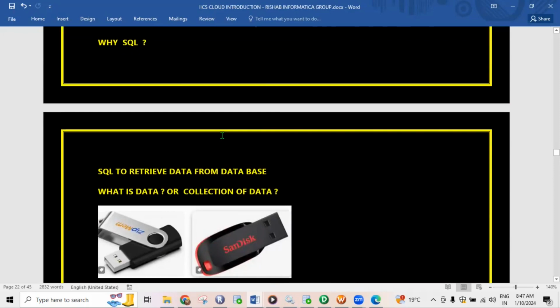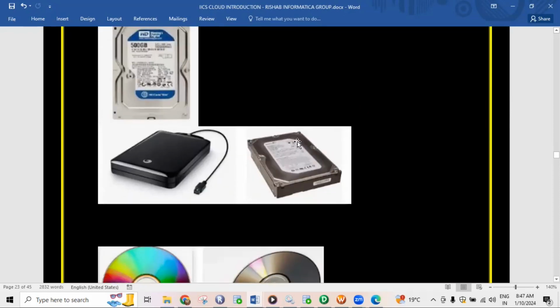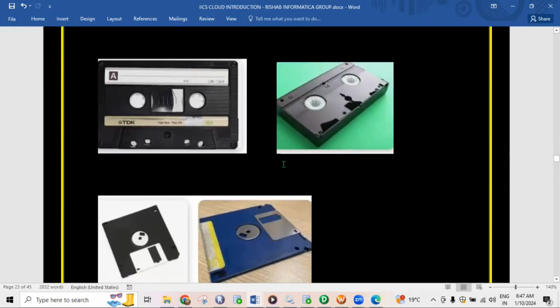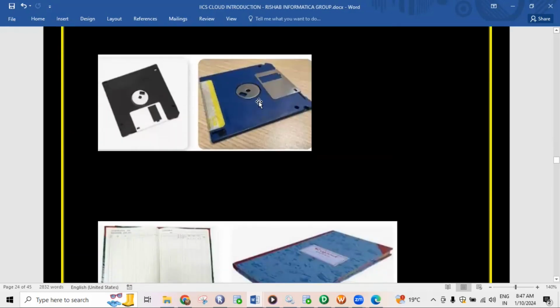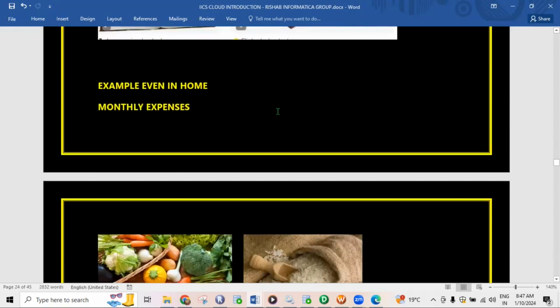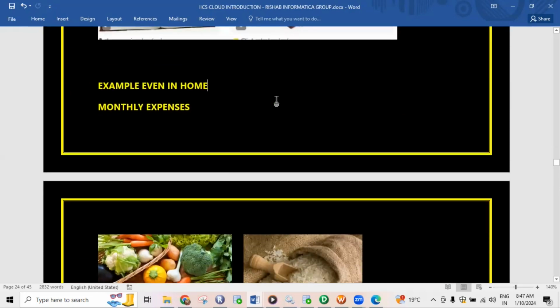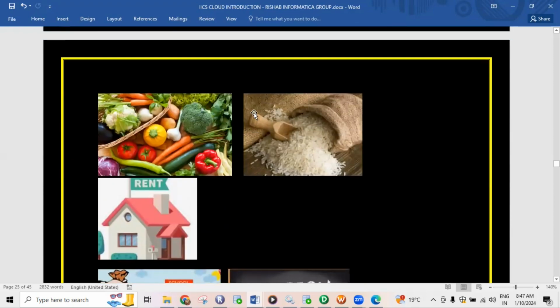Why SQL? Previously, we were keeping the data in different platforms, different storage products, right? Storage devices like pen drive, hard drive which we are now using, CDs, cassettes, right? Floppies, before that books, right? Now we have moved to the data warehouse. So why are we doing all this?